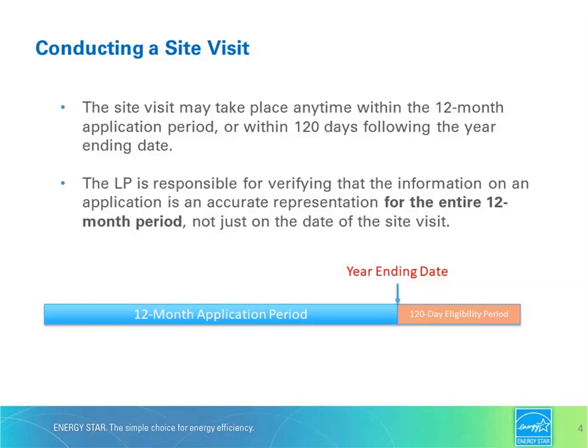You want to perform the site visit at a time that will allow you to most accurately assess the conditions of the building during the 12-month application period. For example, for a K-12 school, you want to make sure to conduct the site visit while school is in session, not during a vacation or a break. If a building is undergoing a major renovation in the final month of their application period, you want to make sure you conduct the site visit before that renovation occurs, so you can get a sense of the building conditions during the majority of the application period, since 11 of the 12 months in that case would be pre-renovation.